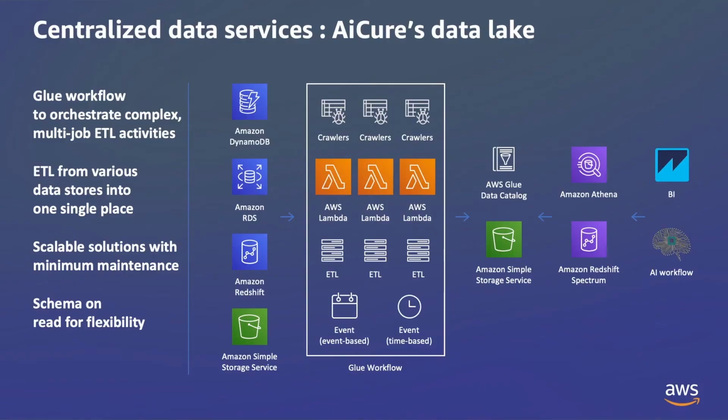Considering all this, we have built a service called Centralized Data Storage, which is AiCure's implementation of a data lake. This data lake allows us to run different types of analytics, such as dashboards and visualization, big data processing, real-time analytics, and machine learning. Here you can see the architecture of this service.